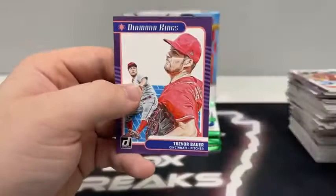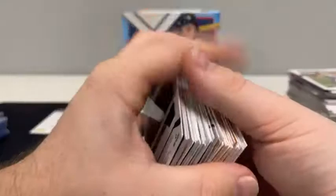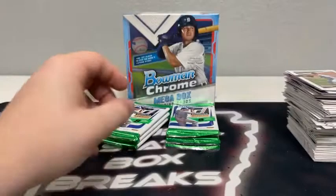Gonna have to split my stack here. I don't want my piles falling over. Let's see. All right, moving right along. We got 6 packs remaining before we see that redemption.